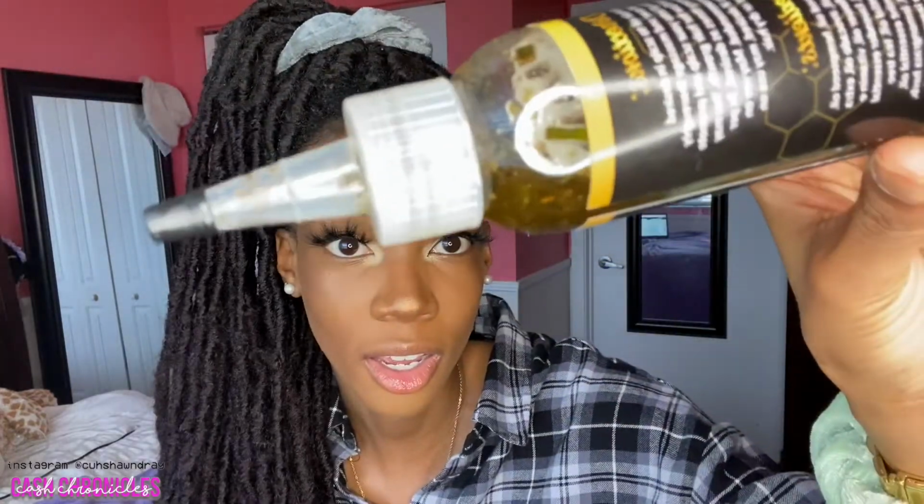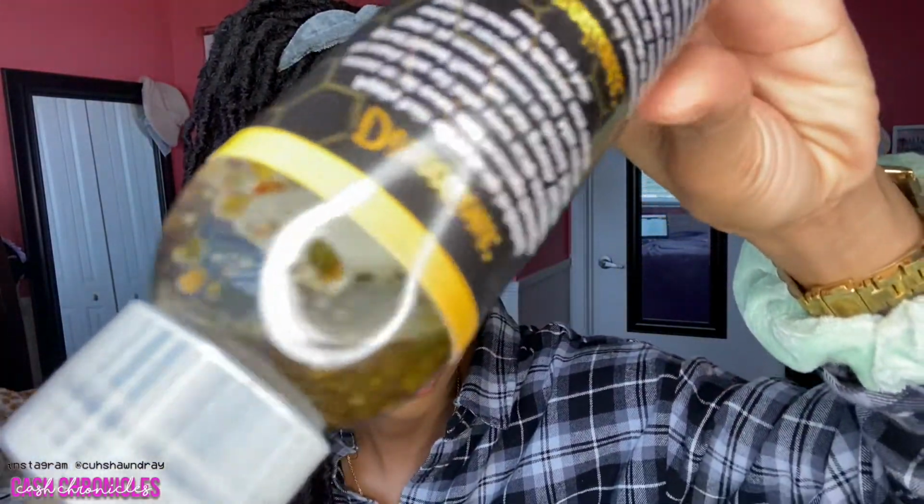So we're gonna start with smell. I feel like every growth oil doesn't smell pleasant to the nostrils. It's not a flowery fragrance, that's for sure. It definitely smells herbal. It smells like your typical growth oil. It doesn't smell that great, but it's pretty cool because you can see there's little flakes in the bottle, even up here, flakes just stuck up there. The smell is not too pleasant, but it's not that strong. I wouldn't say you smell it when it's on your hair, but you definitely smell it if you sniff the bottle.